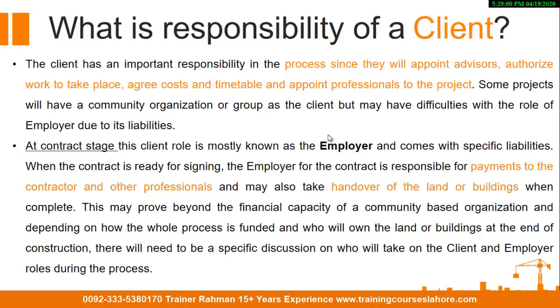Now what is the responsibility of the client? We will discuss that. The client has an important responsibility in the process, since they will appoint advisors, authorize work to take place, agree with the costs and timetable, and appoint professionals to the project. Some projects will have a community organization or group as the client, but may have difficulties with the role of employer due to its liabilities.